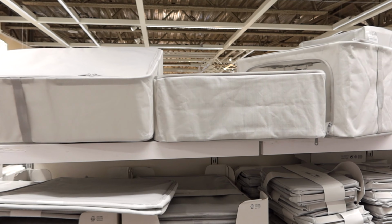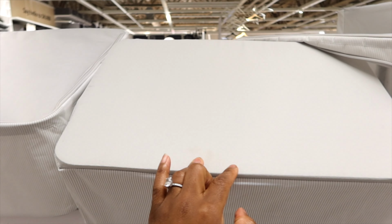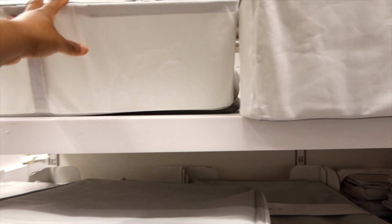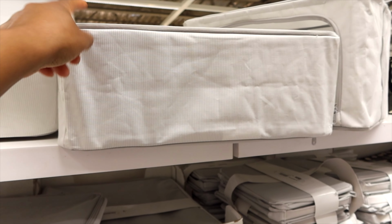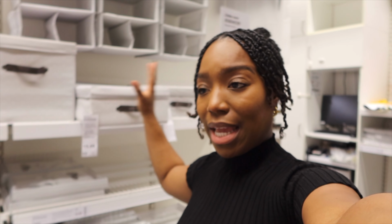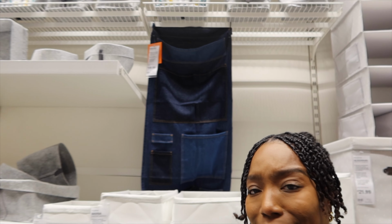I think I'm gonna use these in my linen closet, especially this size. Oh, look at that. That's gorgeous. This is also a great size for comforters, but I don't have space for it. Thankfully, I use duvet covers, so this is perfect. Anyway, I also see that they have this, which is a great storage as well. Love it. I love when something has structure because it's gonna keep its shape for a long time. So I love that. Interesting.